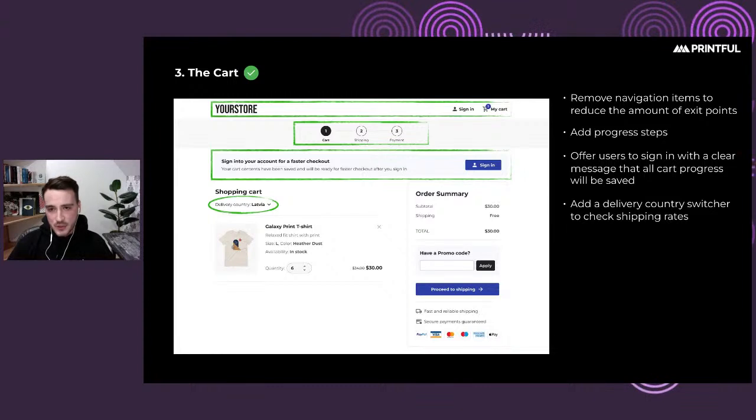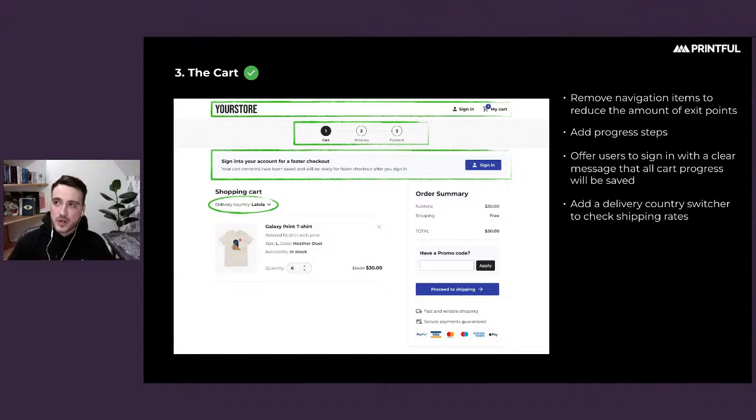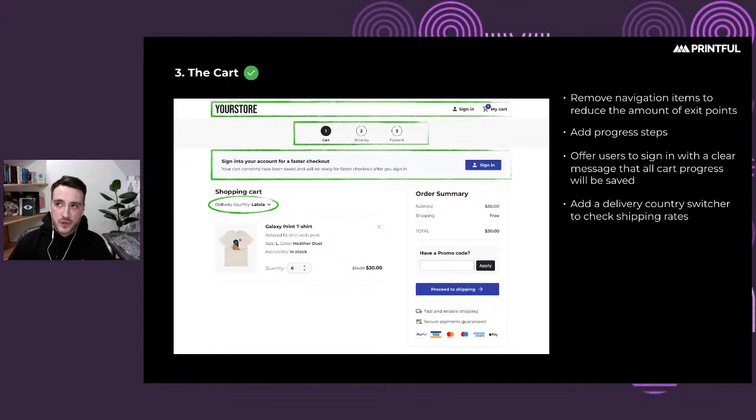This is an optional thing, but a nice to have. Add a delivery country switcher here as well. So there could be examples where a user buys something not for themselves, but maybe for a friend or a family member in a different country, and they want to see if any shipping costs will change based on that delivery point.